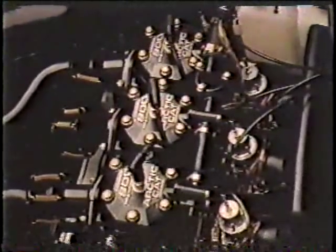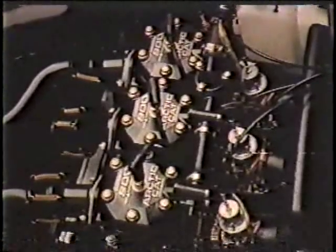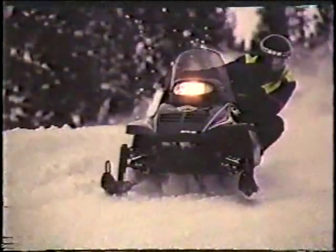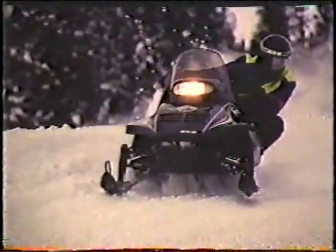Feel the thunder with three tuned exhaust pipes and three big Mikuni carbs. These cats were born to run. When you're on the trail, you can feel the difference design innovation makes when it comes to the long travel Arctic Cat suspension and ride.